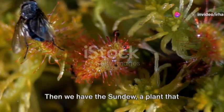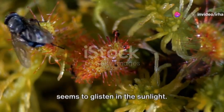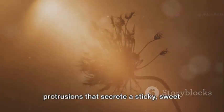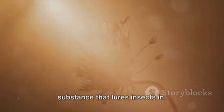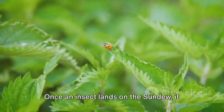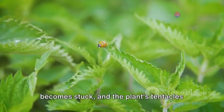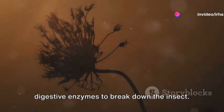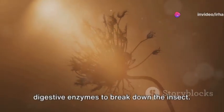Once inside, the insect is slowly digested by the plant's enzymes. Then we have the sundew, a plant that seems to glisten in the sunlight. Its leaves are covered in tentacle-like protrusions that secrete a sticky, sweet substance that lures insects in. Once an insect lands on the sundew, it becomes stuck, and the plant's tentacles slowly close around it, secreting digestive enzymes to break down the insect.